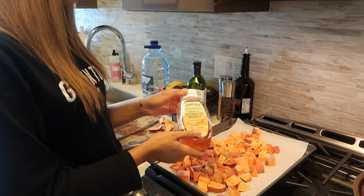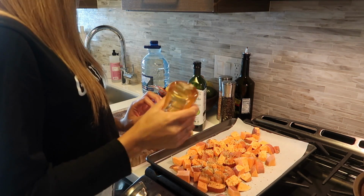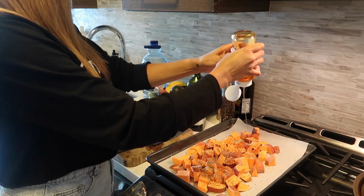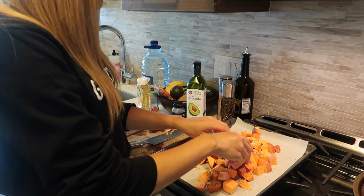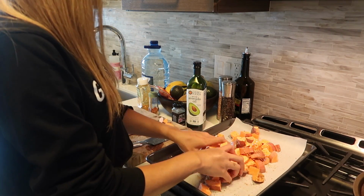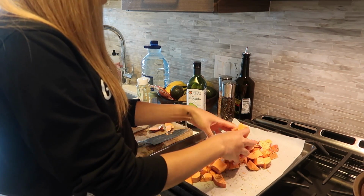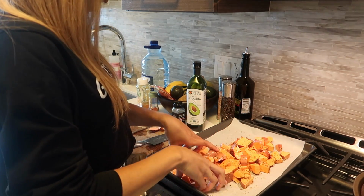And then last but not least, I'm gonna add a little bit of honey to this just to sweeten it up. I don't like to do too much because I feel like the sweet potato is already very sweet on its own. But I do think it pulls out a lot of the flavors of these spices as well. So now that everything is on the tray, just give it a nice toss so everything is coated in the oil and all of the flavors and all that good stuff. I made this recipe on Thanksgiving for the family and they were obsessed. They've never had a sweet potato taste this good, so try it out.